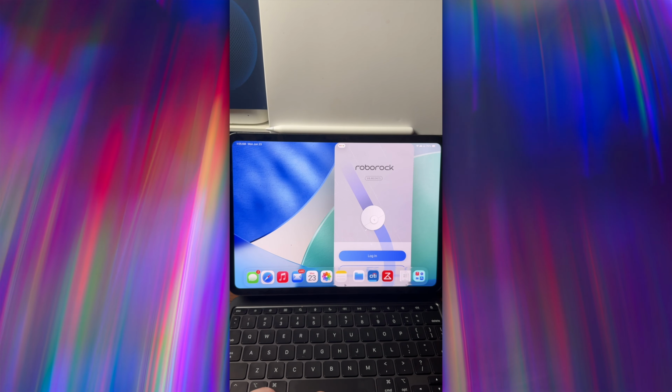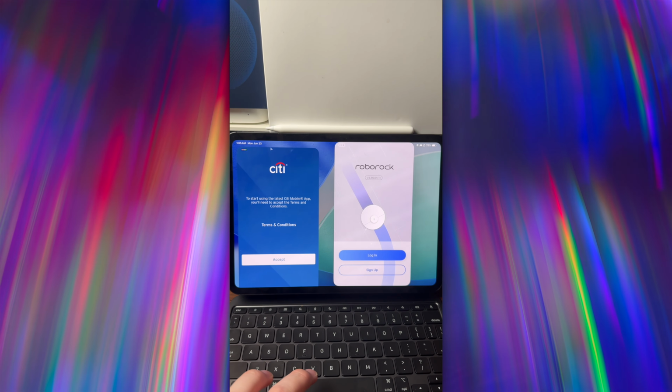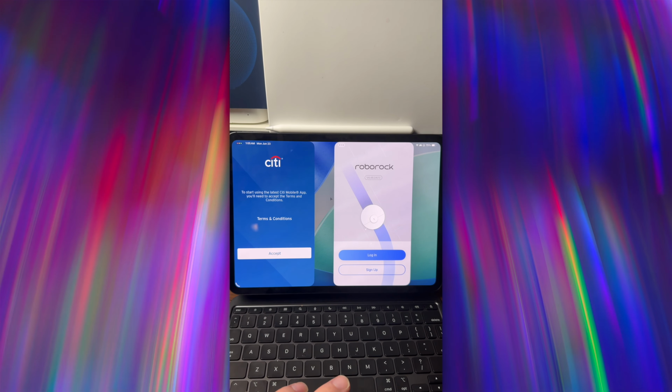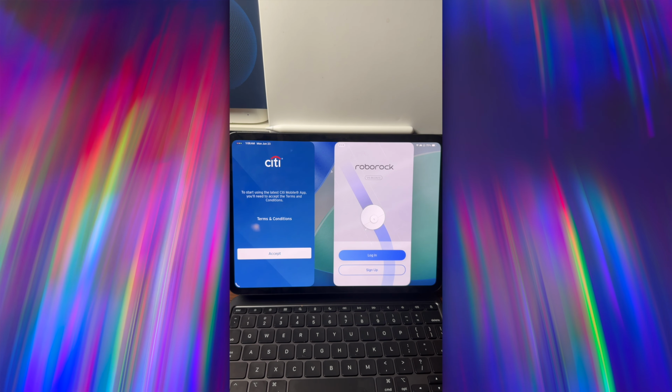Let's open another non-optimized iPhone app on this iPad. Citi has not yet made an iPad app, but now we have the Citi mobile app and we have the Roborock iPhone app open on an iPad Pro running iPadOS 26. Great change here for iPad.